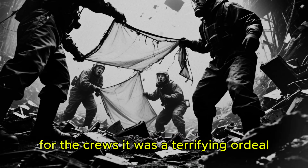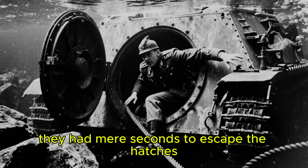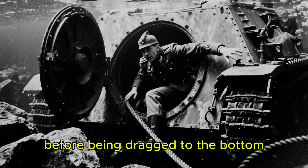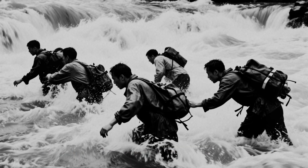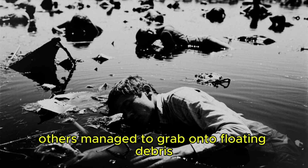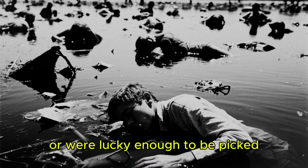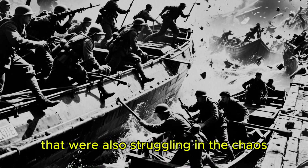For the crews, it was a terrifying ordeal. As their tanks began to sink, they had mere seconds to escape the hatches before being dragged to the bottom. Some men, weighed down by their gear, were swept away by the current immediately. Others managed to grab onto floating debris or were lucky enough to be picked up by the infantry assault boats that were also struggling in the chaos.